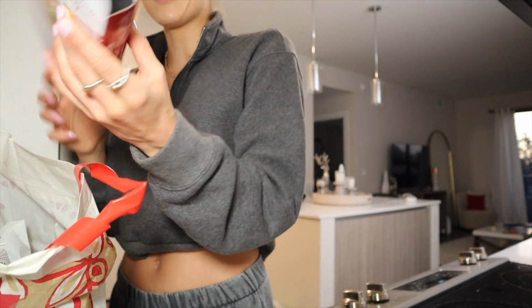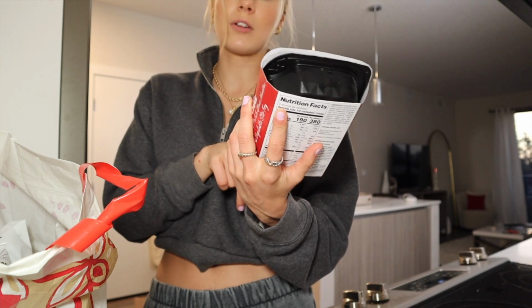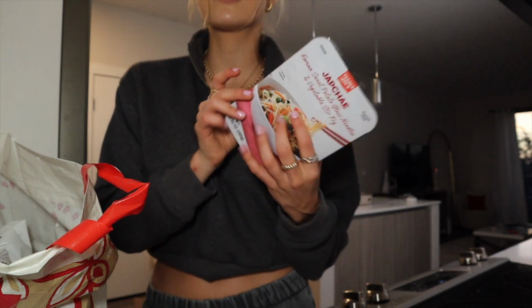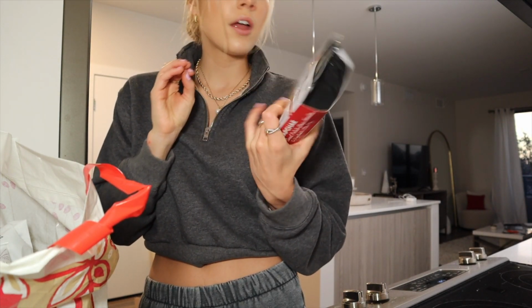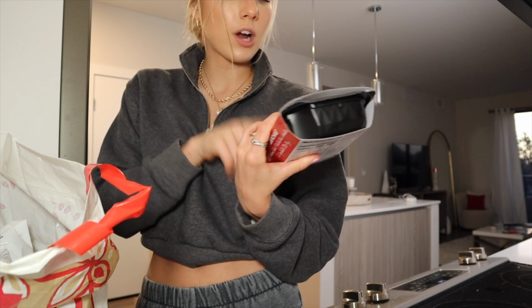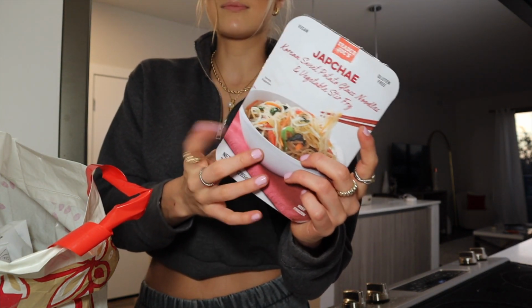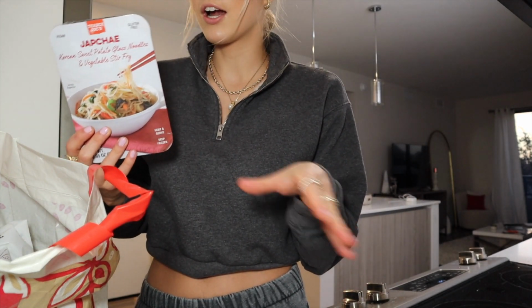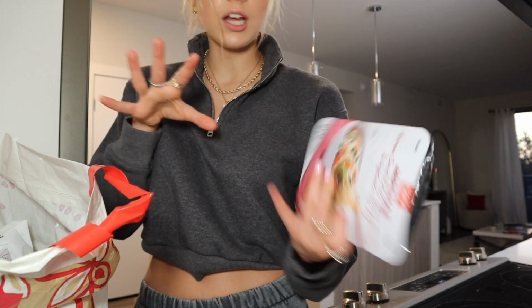We'll start off, this is actually something new that I saw and I wanted to try. It's the Korean sweet potato glass noodle and veggie stir fry. I love glass noodles. There's a place called Bole and they have glass noodles and they're so good. And I wanted to try making this with chicken or something. So I'll definitely be adding some sort of protein to this because it's just veggies and noodles and I need a little more spice with it. So I'll probably make this for a quick dinner or lunch one night.